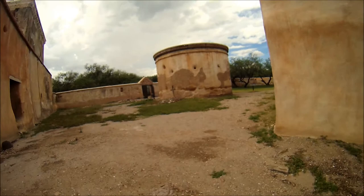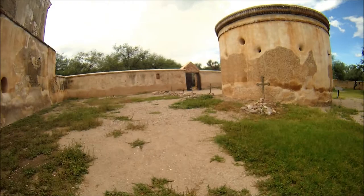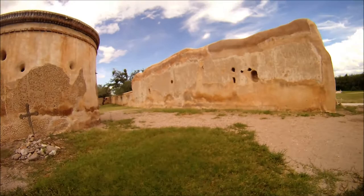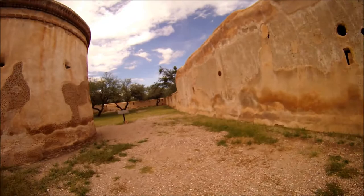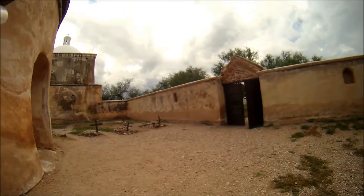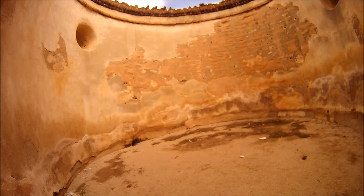cemetery. And that round building, I believe, is the funeral chapel. I'm not sure why they would have a funeral chapel separately, but you never know with things that change all the time. The inside of the funeral chapel. Obviously the ceiling and roof are missing.